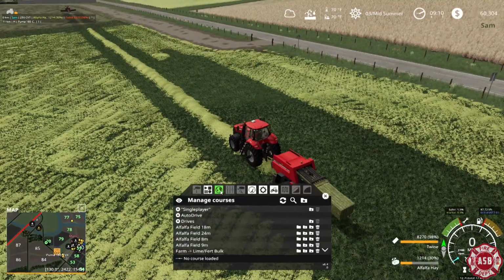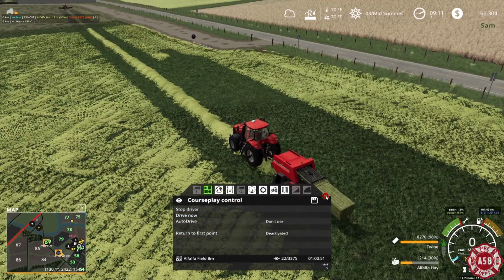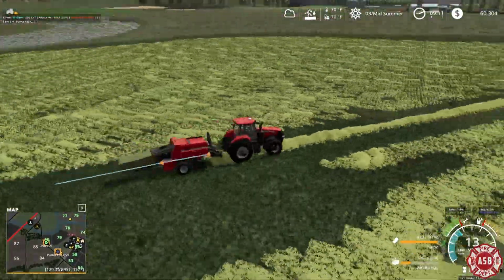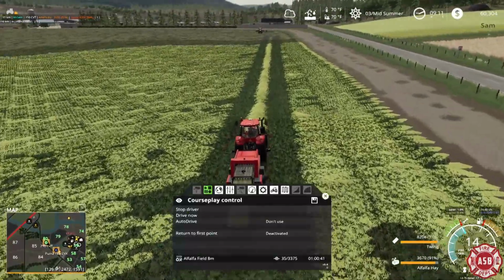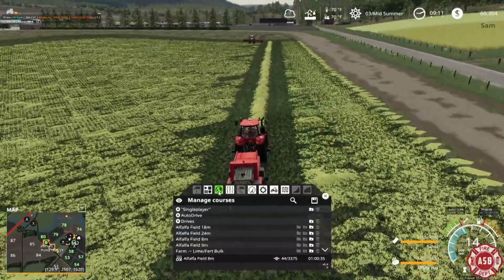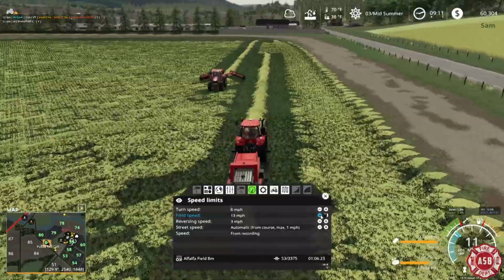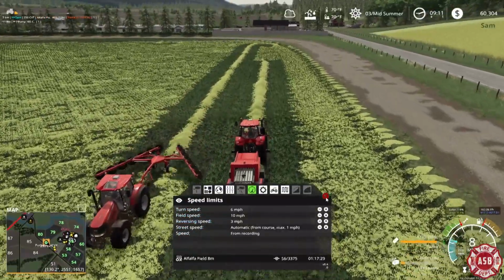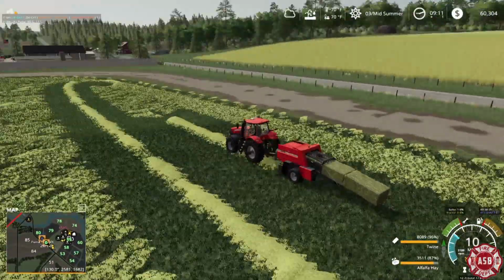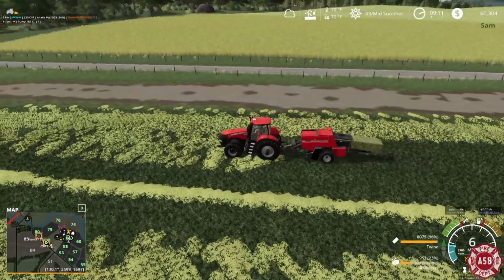Alright, let's go ahead and load up Alfalfa Field, 8 meters. And just from the nearest waypoint, go ahead and drive. Actually, I kind of want you to go a little bit slower, because I think the working speed of our rake is a little bit slower. So, where is all that? Oh, probably the speedometer, duh. Alright, let's bring this down. There we go. Just to make sure we give our rake some time. And let's see what happens here.